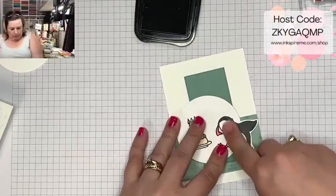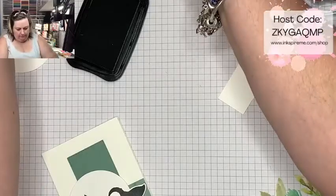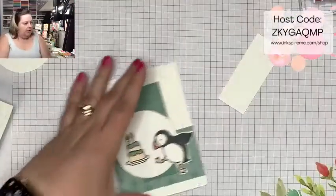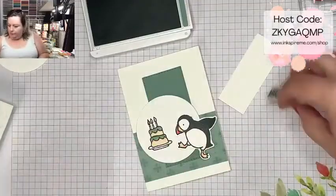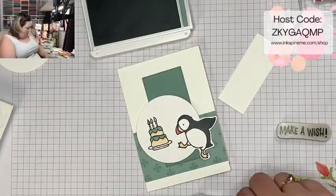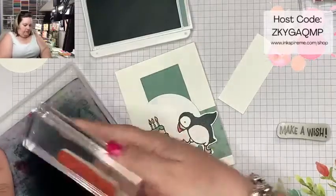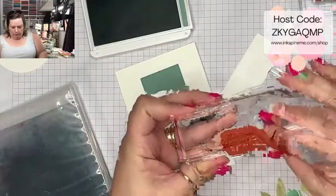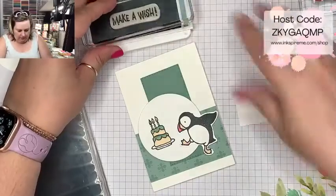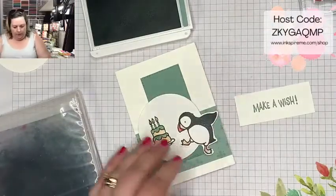So cute. So cute. All right, so let's grab another scrap of basic white. I'm gonna close up my Memento for a moment. And I'm gonna bring in my soft succulent ink. And this time we're going to stamp Make a Wish. So I'm gonna take my Happy Birthday off my block. Just wanna clean it first. Make a wish. So cute. All right. So let's ink up our stamp. Put that in the middle as best as possible. Lovely. I'm going to close that up because I will stick my fingers in it otherwise.